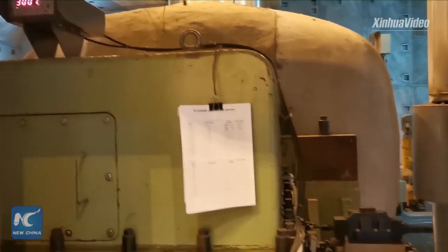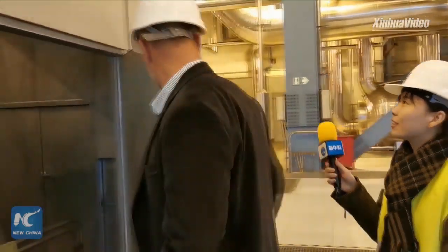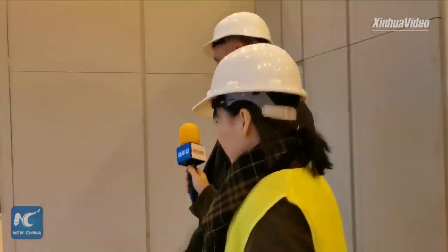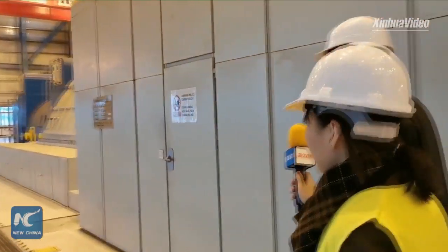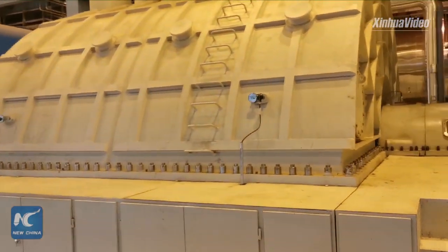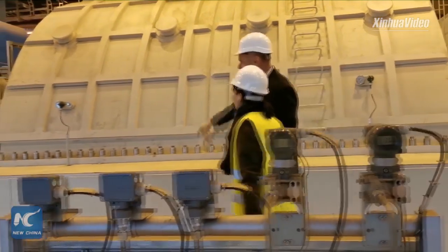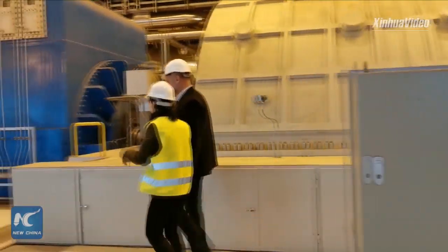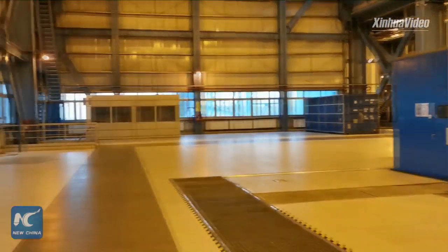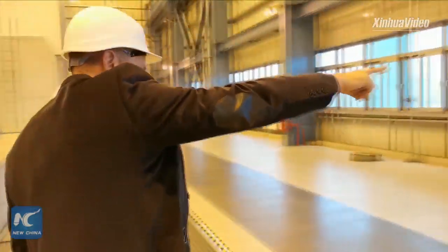Let's just stay outside. It rotates 3,000 revolutions per minute. Let's go this way. This is the low pressure turbine. This is the high pressure turbine and low pressure turbine. And the blue one is the generator. So electricity comes from here. So this is the machine that produces electricity. Yes. And from the generator, electricity goes to the grid through these lines. Yes. We can see transmission lines there.